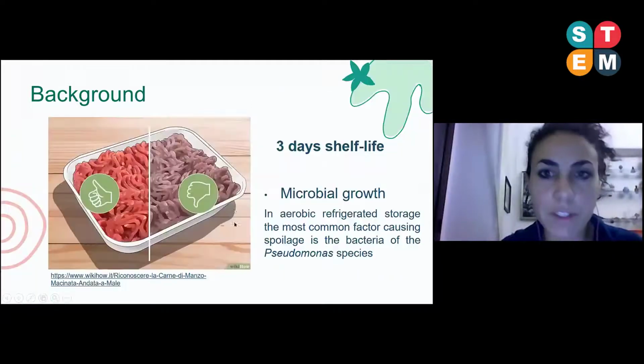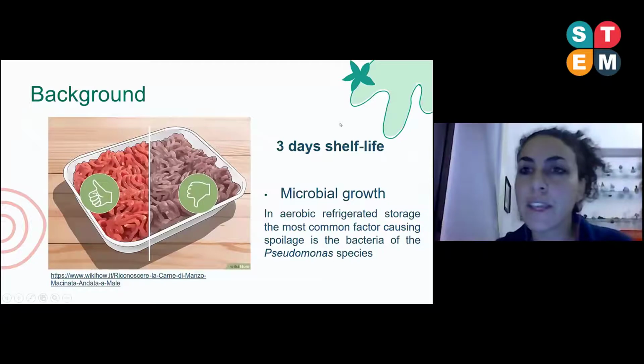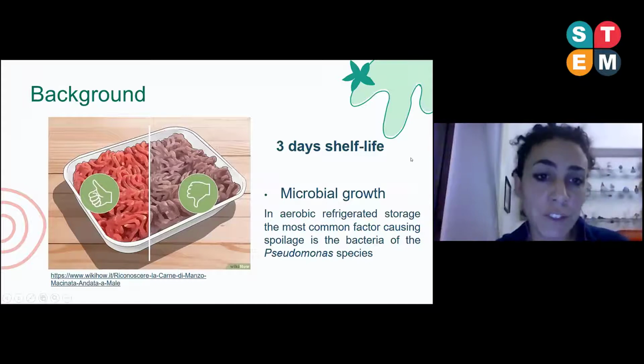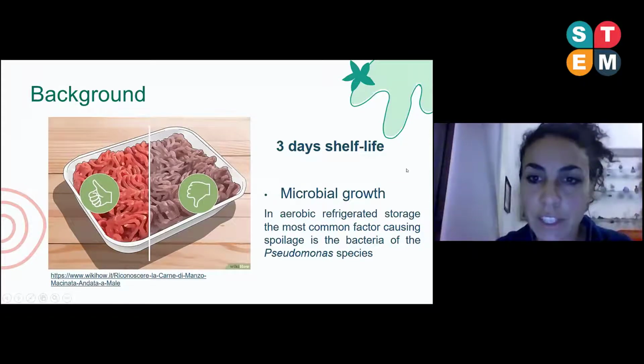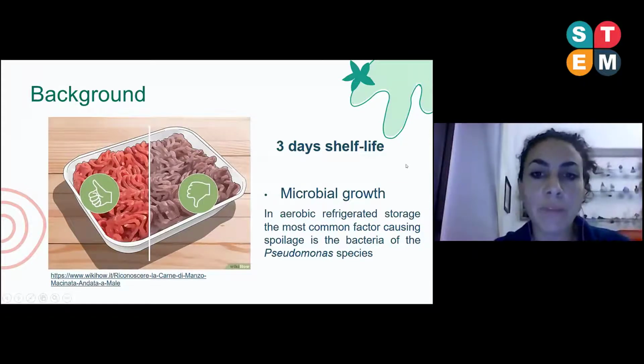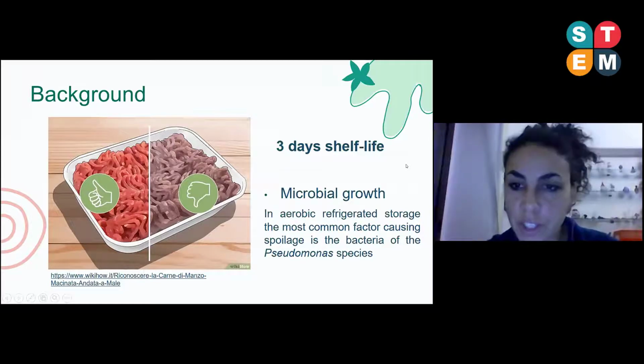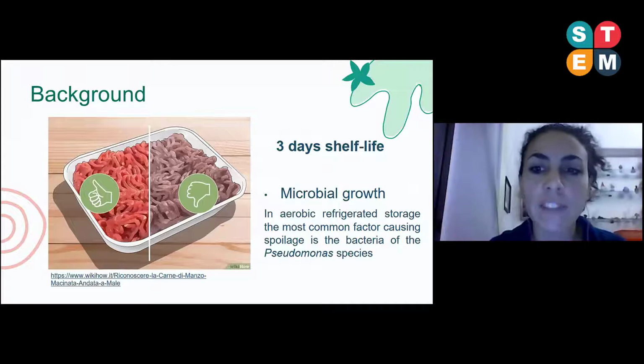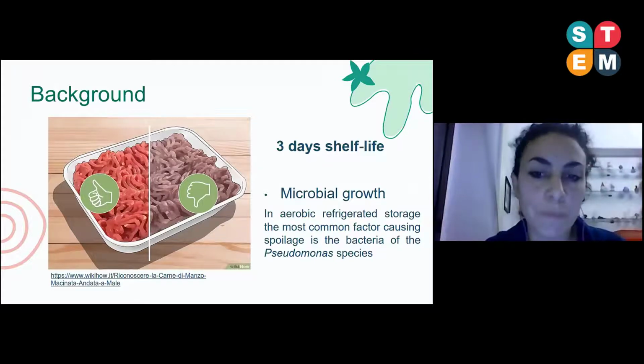and off-flavors. Just think that minced meat has a shelf life of only 3 days under refrigerated conditions. And in aerobic refrigerated storage, the most common factor causing spoilage is bacteria of the Pseudomonas species, because it can grow also at really low temperatures.